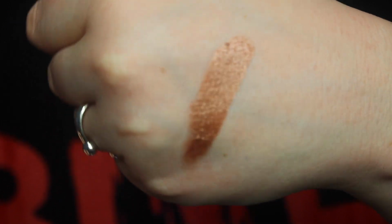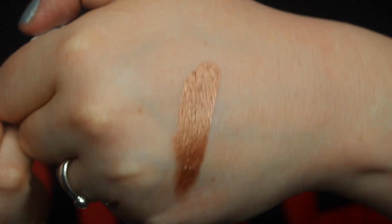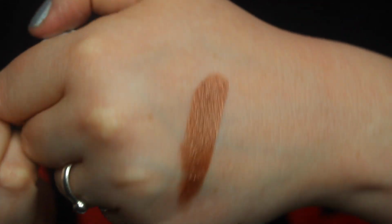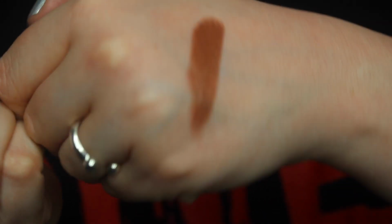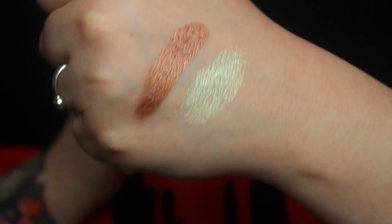Like, how insane is the pigment in that? It's just amazing. You can see how metallic it is now, but imagine putting it over the glitter primer or spraying your brush with setting spray or something. And this is the shade in Glass Slipper.